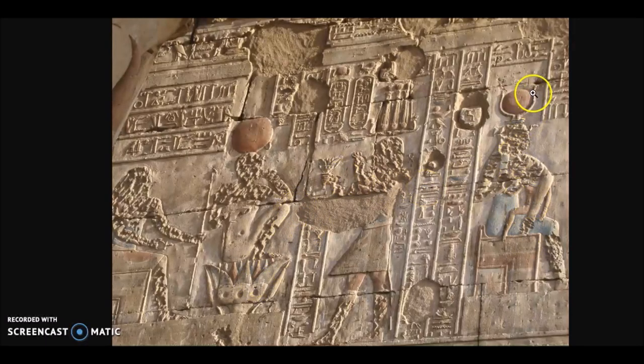And here is Hathor. She wears a lot of different crowns, and they kind of signify where she is worshipped or what she is signifying in her worship.